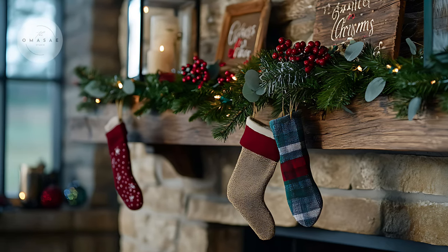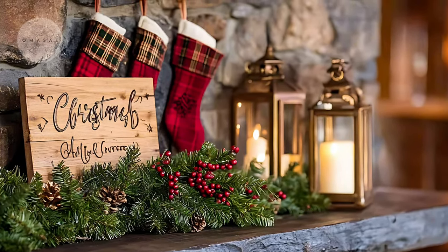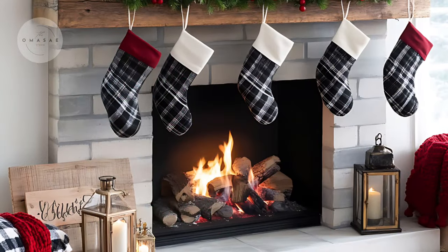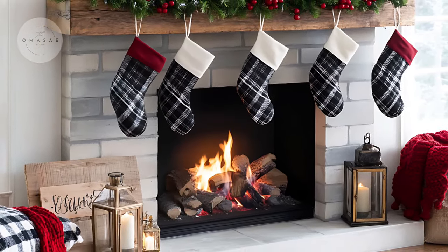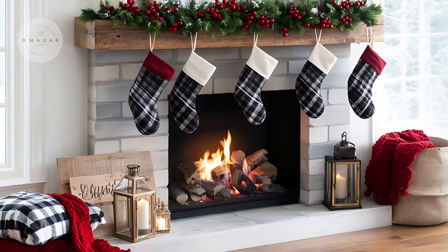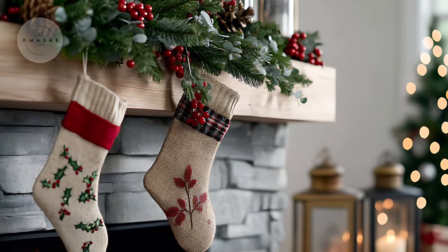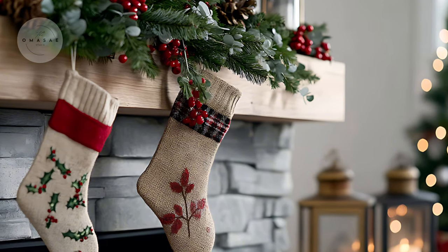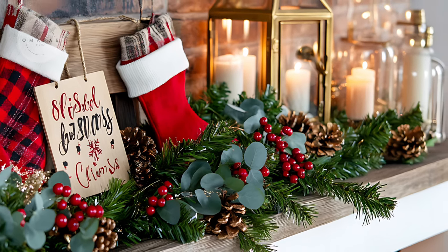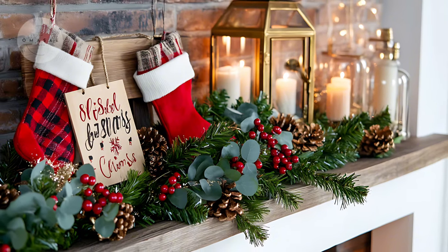Stockings made from burlap or flannel hung from the mantel complete the look, giving your space a homey feel. The combination of natural elements and cozy textures will make the fireplace a favorite gathering spot for your family this Christmas.